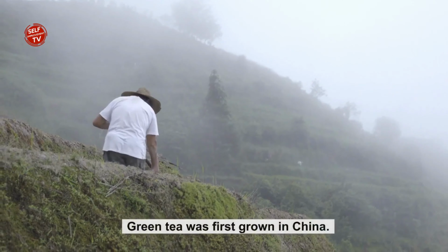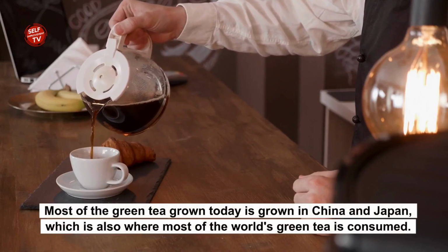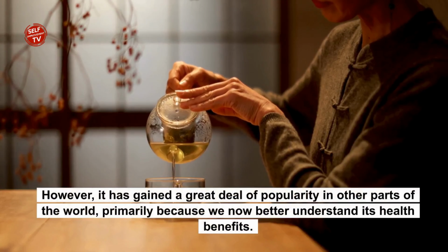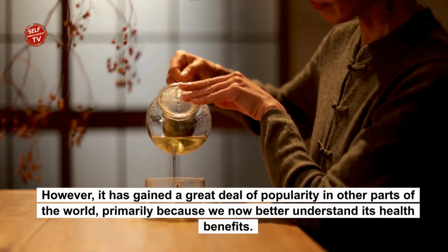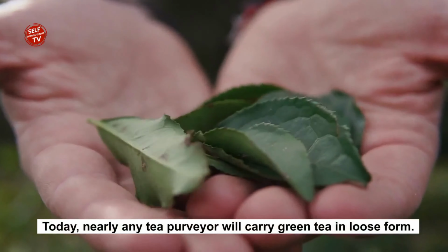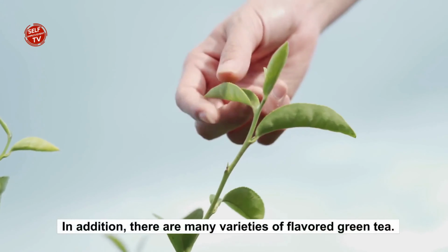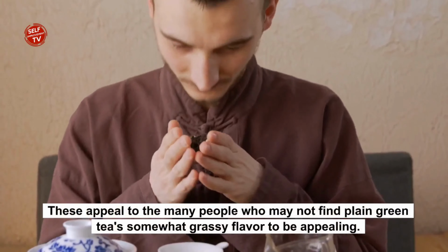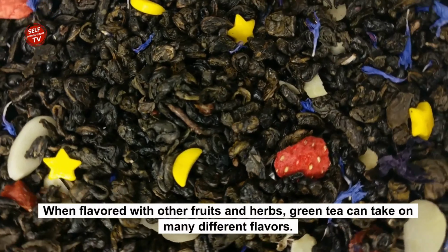Green tea was first grown in China. Most of the green tea grown today is grown in China and Japan, which is also where most of the world's green tea is consumed. However, it has gained a great deal of popularity in other parts of the world, primarily because we now better understand its health benefits. Today, nearly any tea purveyor will carry green tea in loose form. There are many green tea varieties with distinct tastes. In addition, there are many varieties of flavored green tea. These appeal to the many people who may not find plain green tea's somewhat grassy flavor to be appealing. When flavored with other fruits and herbs, green tea can take on many different flavors.